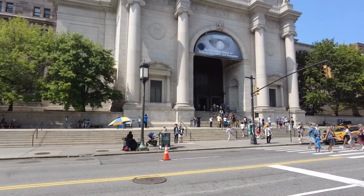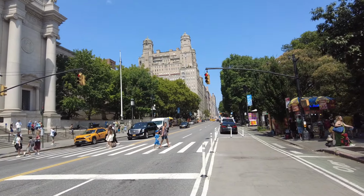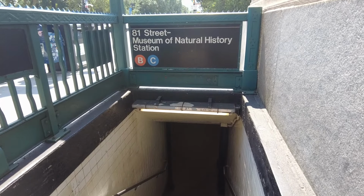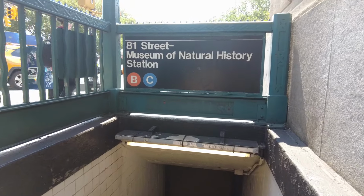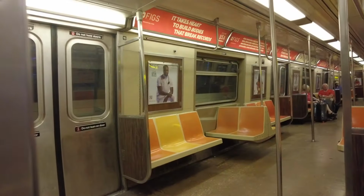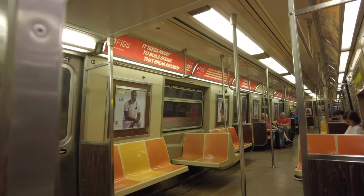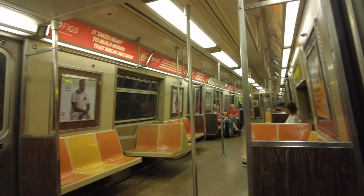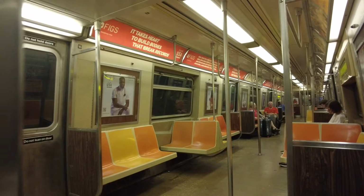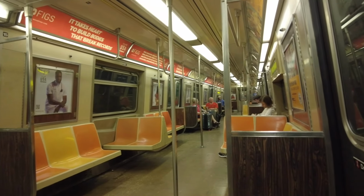I think I'm gonna get a hot dog or something, I'm hungry, but then we are going to hit the subway and go down to Times Square. We're at the 81st Street station for the Museum of Natural History. We're gonna take the B downtown to the Times Square area. One thing about riding the subways here in New York City, depending on the line and even on the same line, the subway interiors are pretty much different. It's like they all have their own little personality. It's kind of cool.